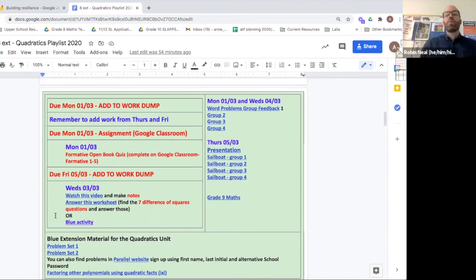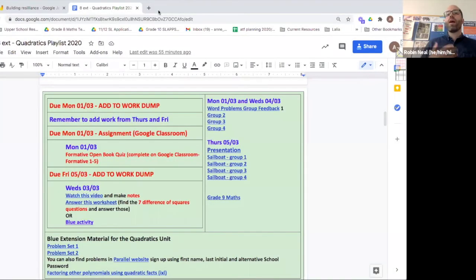Good. The work dump itself, is it a Jamboard, a Google site, a Google Doc? It's a Jamboard simply because it allows us all to work on it so that we can write on it, and they can also easily put photos into it. Great. This common nature to say, I'm going to take on the more challenging stuff and I'm going to do it, knowing I'm going to fail and I'm going to learn from that failure.